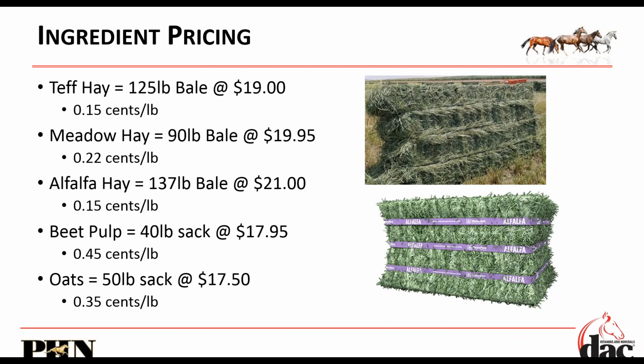This teff hay that Susie gave me the pricing for, these are big bales, 125-pound bale, ran $19. So I worked out that was 15 cents a pound. Your local meadow hay, 90-pound bale, ran around $19.95 a bale. Folks here on the East Coast are throwing up in their mouth as they see these prices, but these are larger bales than what we're used to. That works out to be about 22 cents a pound.